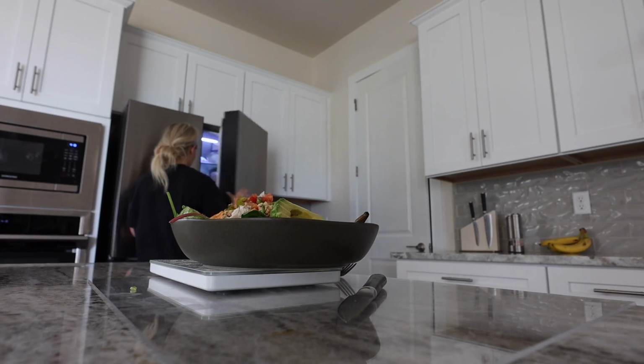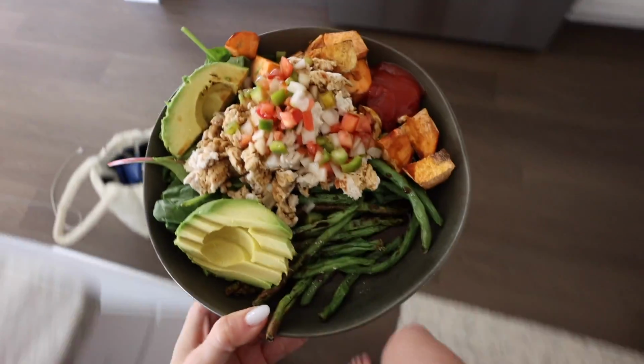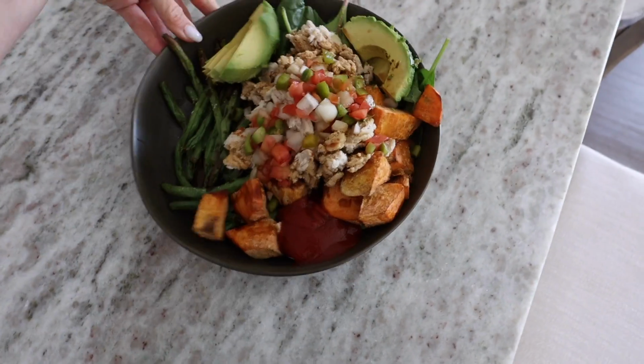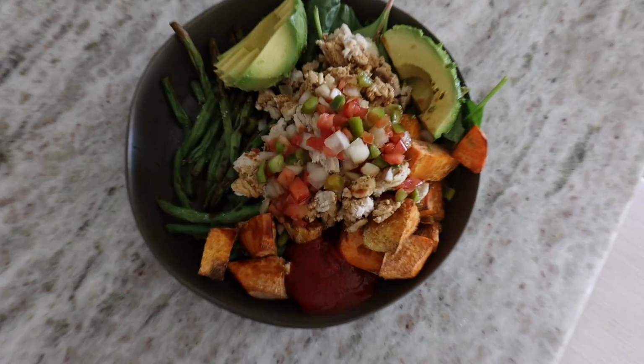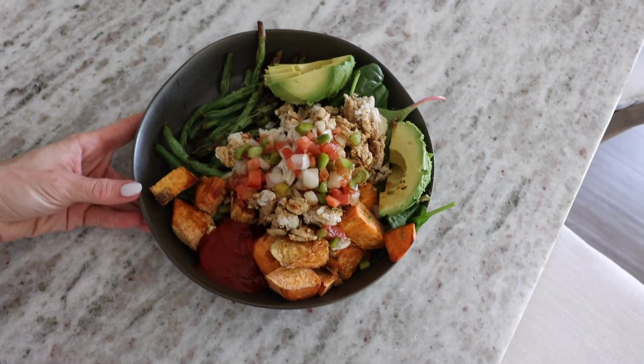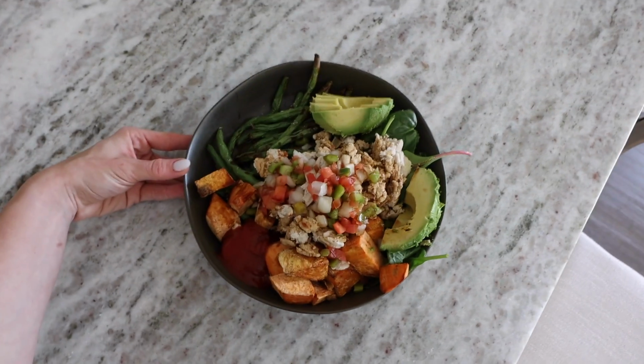All right, here is my colorful lunch right here. Looks delicioso. I'm gonna sit down and eat, and I will check in with y'all in a little bit. I've just been doing some client check-ins while my food is being made, and then also listening to my podcast in between while I'm cooking.